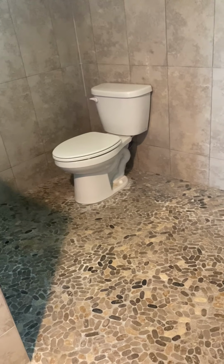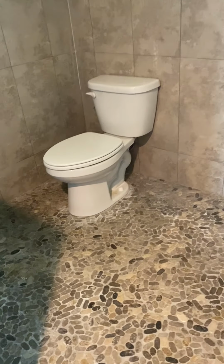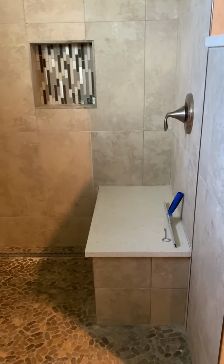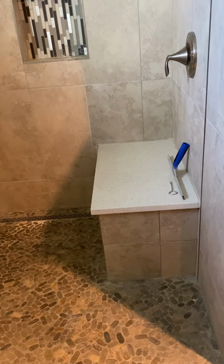The toilet itself is easily accessible by any wheelchair. Now you can put walls in here if you want to, and we did in a couple of these kind of units, but you don't have to. And you're going to see over on this side where the shower head is, we built in a little wall unit that they can sit on.